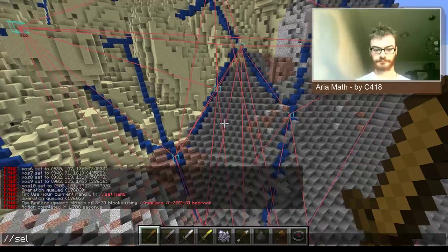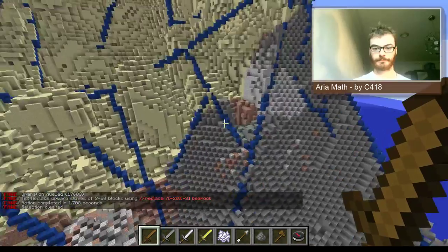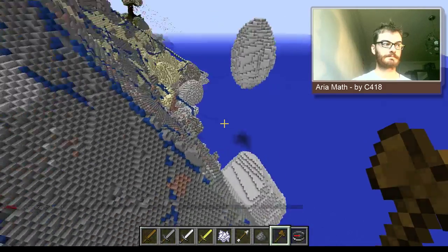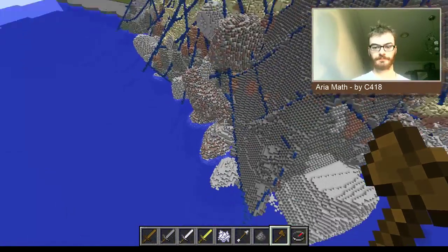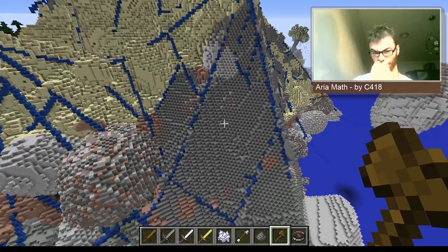Cool. Guess we take the next triangle here. We're making quite good progress. Made some big flat structures, but it's okay. We need to have them to work through.